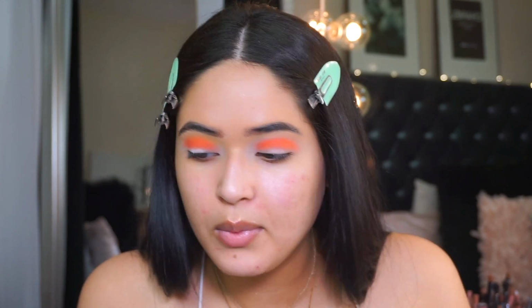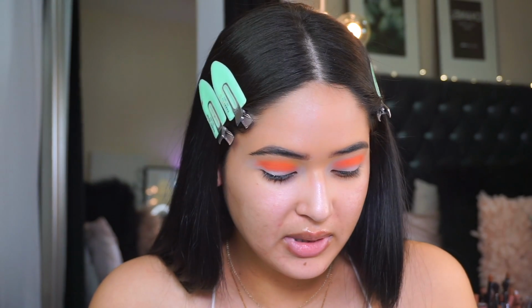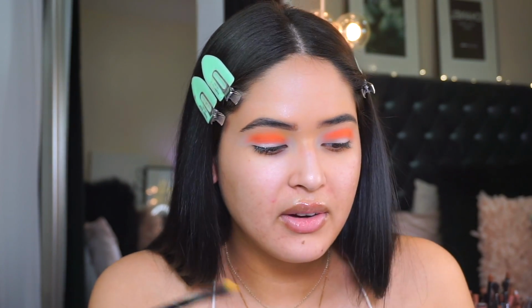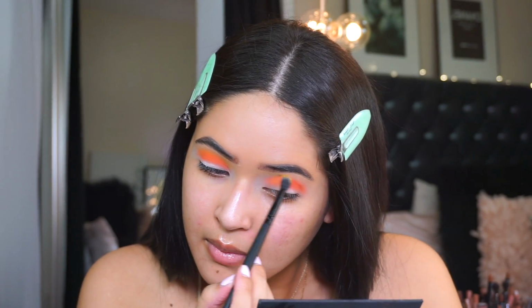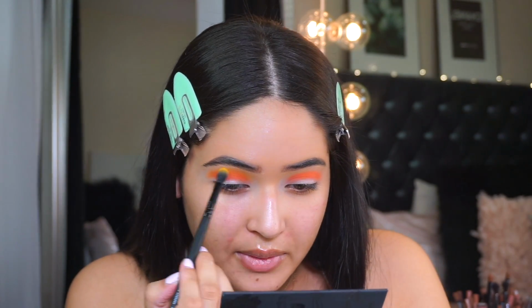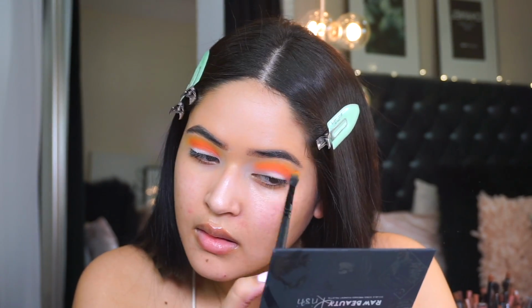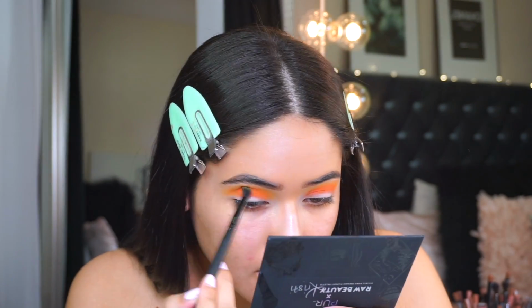So I'm going in with the e.l.f. tapered blending brush. This is only $3 and it's really, really good. So I'm gonna go ahead and just apply this right on top of the orange to create that pretty sunset eye look. We are gonna take a little bit of time when it comes to the yellow. You want the yellow to look intense. So grab little by little, pack it in, and blend it out. Yellow is going to be the color we use to blend everything.